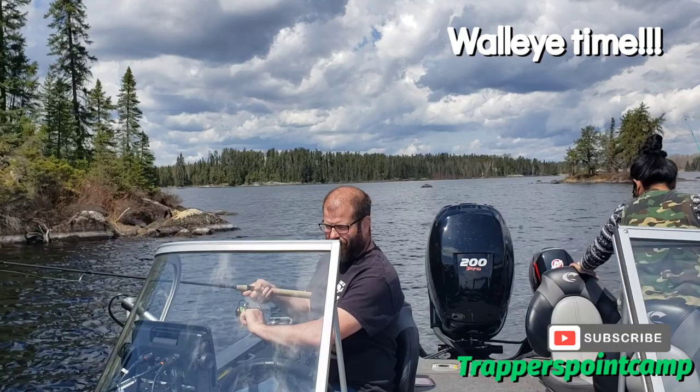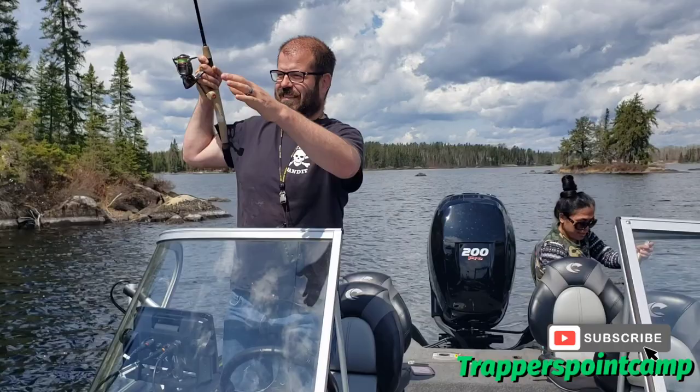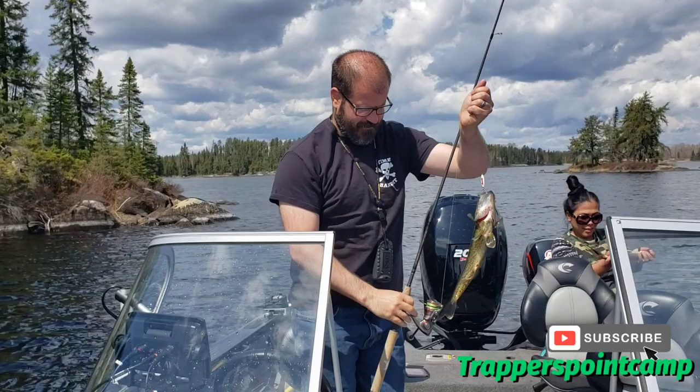Got him. Got him. Now we found the spot now. Oh, a small one. What's that? It's a small one. This will be one for dinner, Danica. Nice small one for dinner.